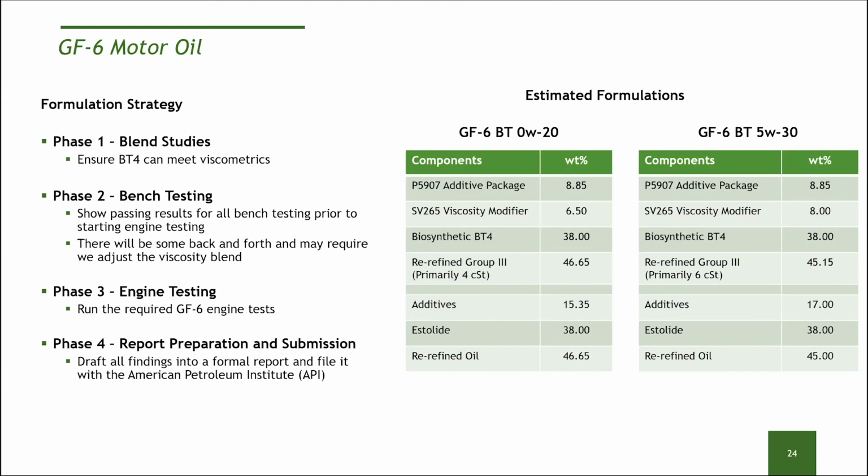This is a phased approach. We're in that initial phase 1, phase 2 of bench blend studies and bench testing to get the viscometrics right, and we've been working with our additive supplier on that. But as I said, what we're really looking for here is hopefully a consortium that would want to work with us to get us through the GF6 sequence testing for the engines.